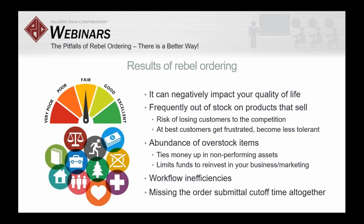All right, so abundance of overstock items. So opposite of not enough products, too much. It ties your money up in non-performing assets sitting on your shelf. That's not a good thing. I tell you, all the big box stores and the Costcos and Walmarts of the world, they're looking at their GMROI for every square inch of their shelves, making sure that they get a return on investment. If not, they're going to replace that product with a product that does sell. And you've got to look at this as a business.